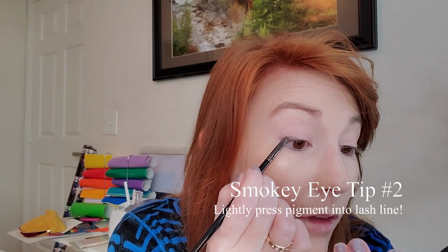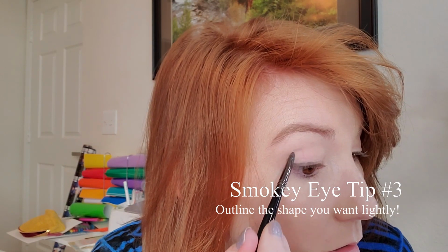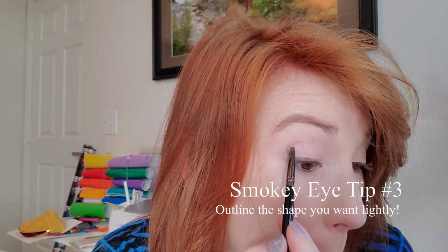And I'm just pressing this pigment in. Pat McGrath has crazy pigmented formulas, but the pressing motion kind of gets them to melt into the eyelid. So I'm just taking it and pressing that in along the eyeline. And take it a little bit up, just kind of drawing the shape that I want. Okay, so I've kind of outlined the shape here.